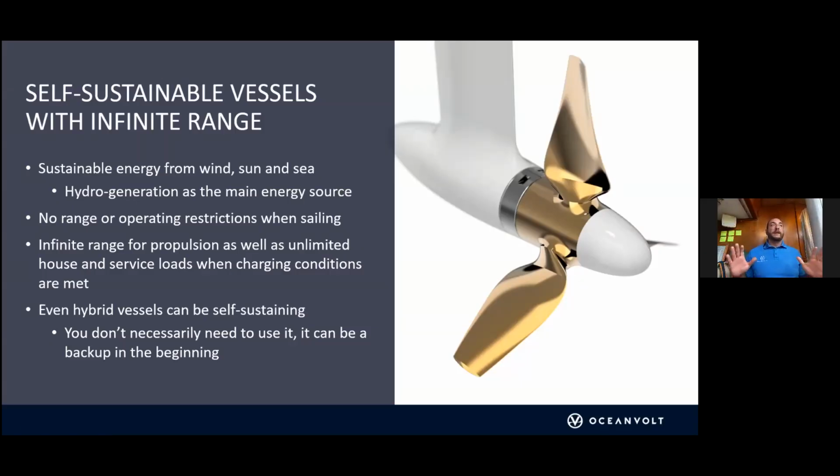One of the big value propositions in electric propulsion is the ability to build completely self-sustaining vessels that have effectively infinite range. And by infinite range, I don't mean infinite range in one go, but because of the boat's ability to generate its own power through primarily hydro regeneration back through the propulsion system, using the motor as a generator, through solar, through wind, and then from shore power, which isn't, of course, infinite, that's coming off of the shore grid, but you can bring in power from those renewable sources.